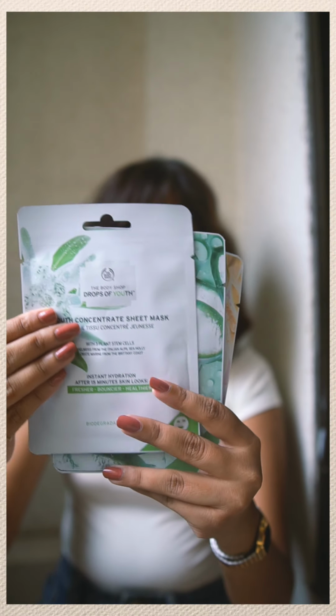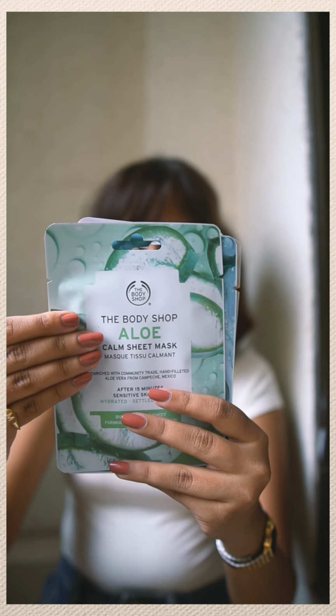I also got 4 sheet masks from the Body Shop. When I received these, I became aware that the Body Shop had sheet masks. I didn't really know before that. These are for different concerns. There's one sort of youth anti-aging type of mask, and then there's vitamin E, aloe and seaweed.